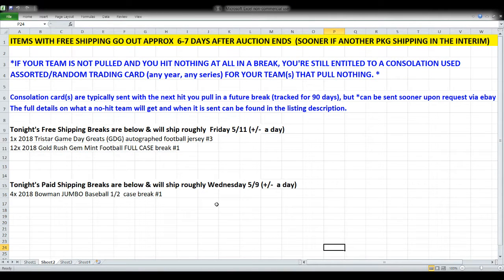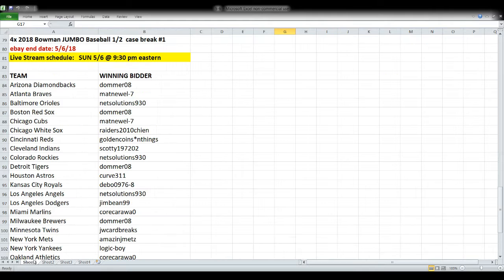So, Bowman Jumbo Baseball, of course, this is a paid shipping break. I'm anticipating a Wednesday ship date. There is a slight possibility I can get it out the door sooner, and if I can, I most certainly will. There always runs the risk that something weird happens in the week and it falls a day later, but right now I don't really think that's going to be a problem.